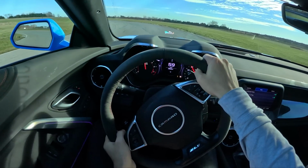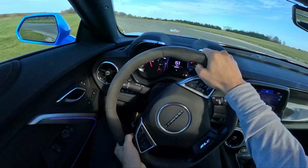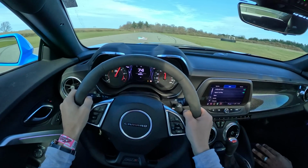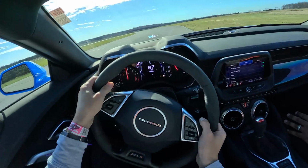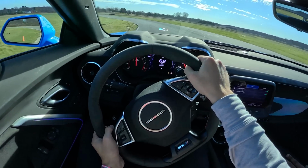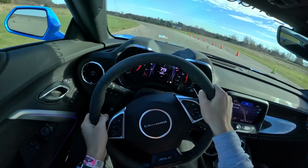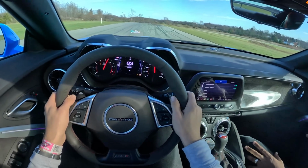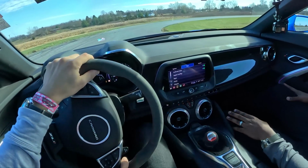Corners come up real fast in this thing. A set of Goodyear Eagle F1 supercar tires. Yeah. Oh man, it just rips.